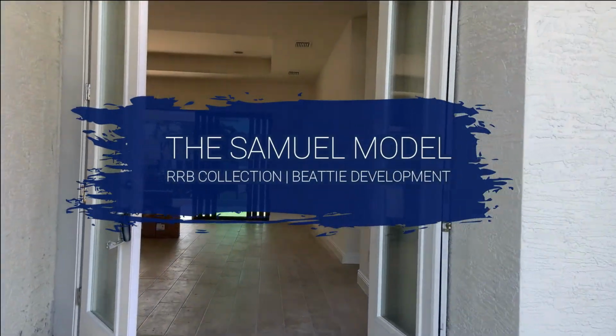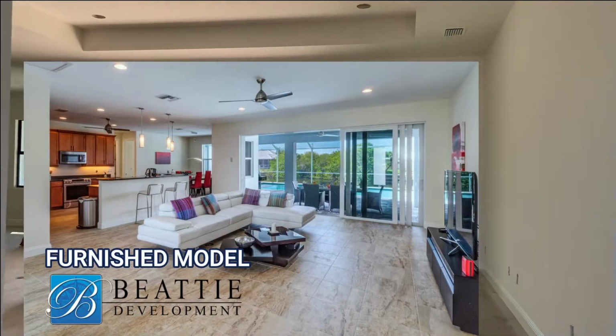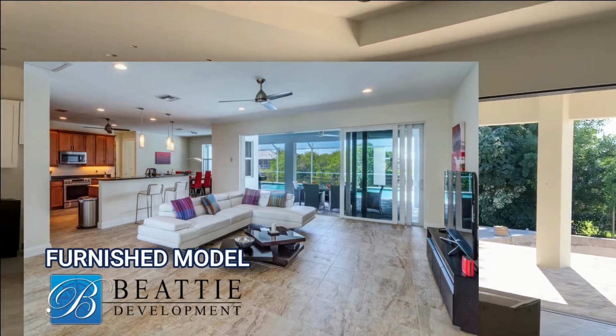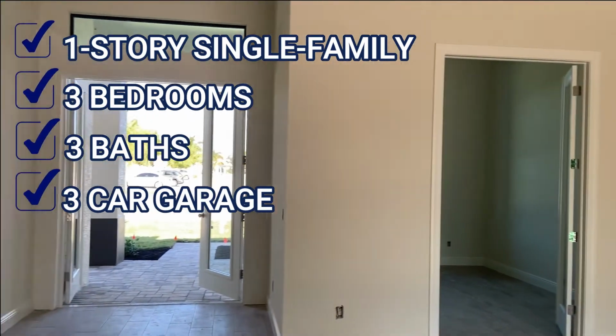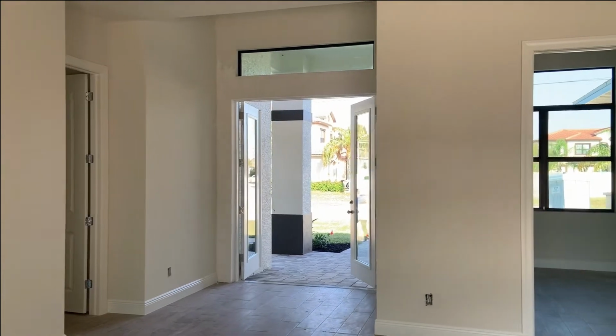This is the Samuel floor plan, which is a 3-bedroom plus a den with 3 full baths, 3-car garage, and over 2,300 square foot of living area. That's air-conditioned living space.